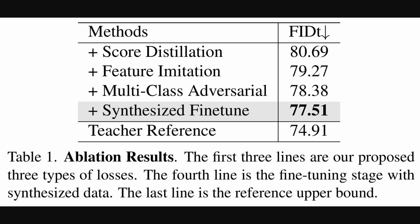Then, adding the feature imitation loss we talked about earlier brings it down to 79.3. Adding the multi-class adversarial loss helps a bit more, down to 78.4. And that final synthesized fine-tune step brings the score down to 77.5. This is really close to the teacher reference score of about 75, which is like the best possible score they could hope for. So it really shows that each of these pieces, the feature imitation, the adversarial loss, and the fine-tuning, they all measurably improve how well DMM captures the original styles.